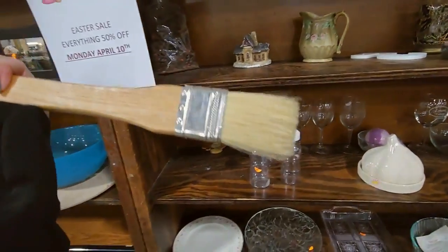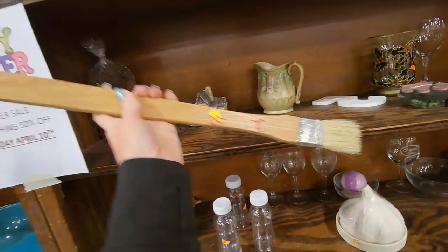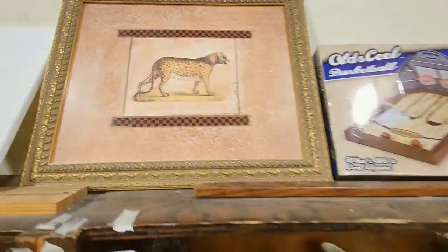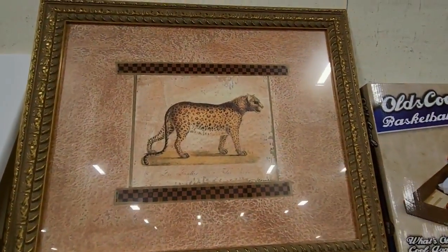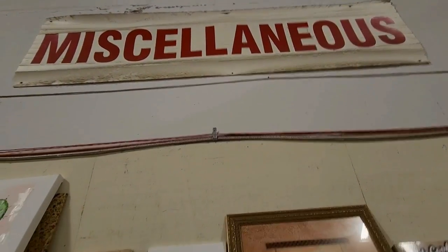Here we have a big old basting brush. Like for a grill, you know, or you could smack somebody with it. You could slap the hell out of somebody with that thing. We have a picture for Carol Baskin up here. And it's miscellaneous stuff.